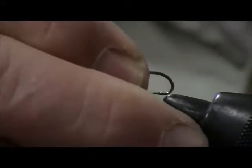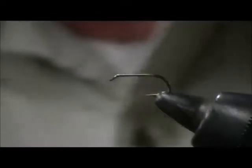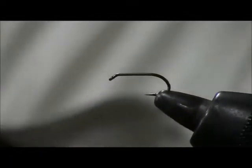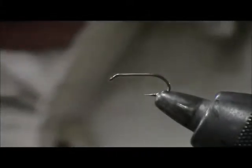An elk hair caddis. Now, I don't know anybody that ties these. I don't know anybody that fishes these. I do. So does John. Everybody does. You don't either. You only fish blue wing olives. Don't give me that.